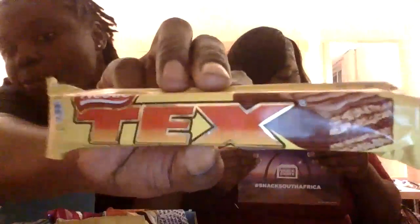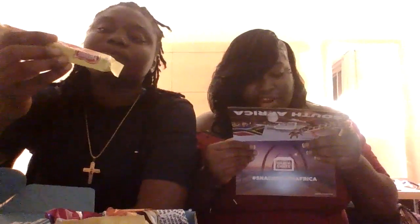All right, so I'm gonna do the text. Rich, creamy Nestle milk chocolate. It says, since 1956, South Africans have loved this combination of milk chocolate filled with wafery layers in an aerated chocolate center. Looks like a big Twix. I'm not Twix, Kit Kat.